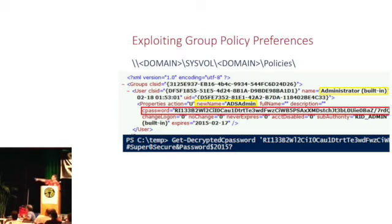So all of the domain group policies are in this top location. All an attacker has to do is search this location for XML files. Those XML files that have credentials have a cpassword attribute, which has that random blob of data. By using the AES decrypt function, we can take that blob of data and decrypt it. That's a pretty good password. But now the attacker has it. Again, if that's a domain admin credential, the attacker owns the network.